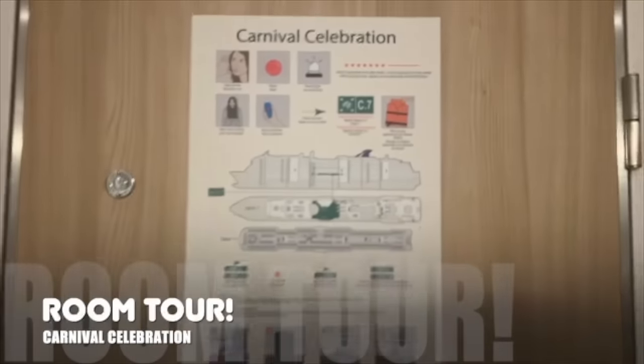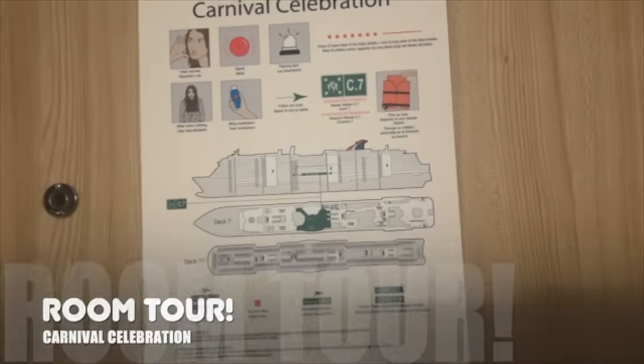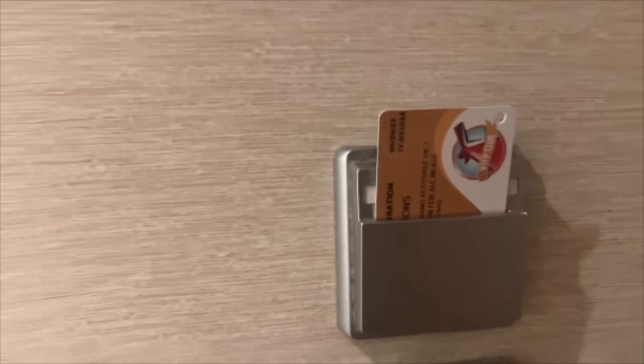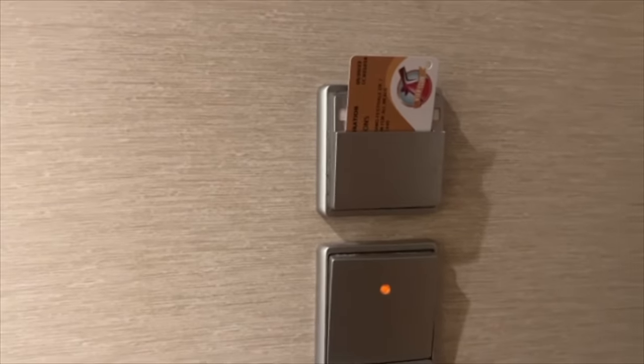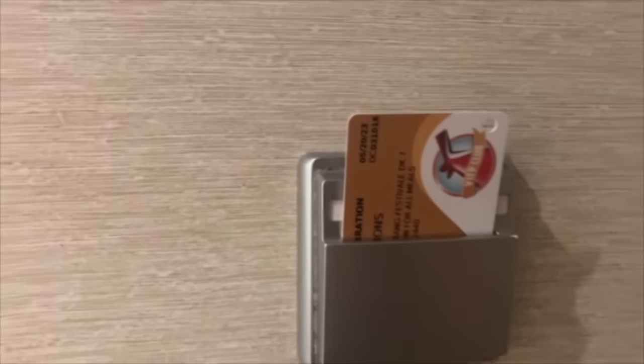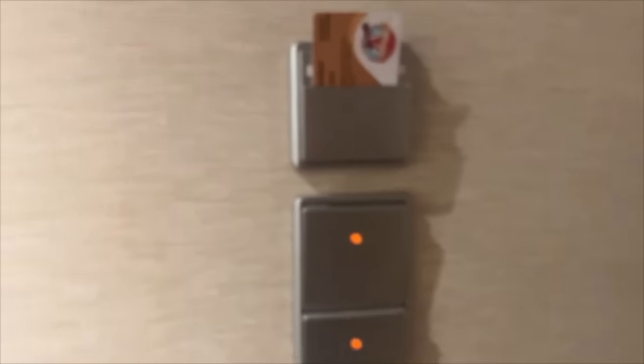Okay, we are in an interior cabin, room 11341. Here is the front of the door. This is a key card required room. So this is the only way you'll be able to work the lights and the air. And right now, y'all, excuse the breathing.